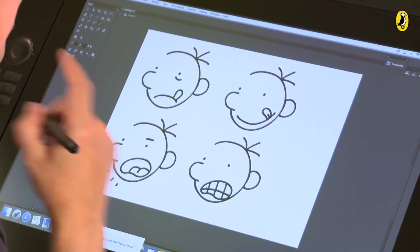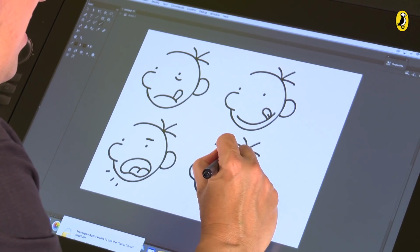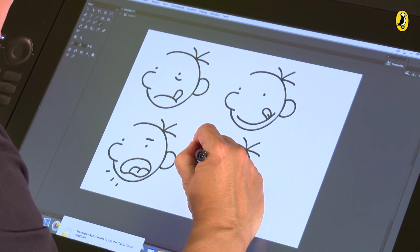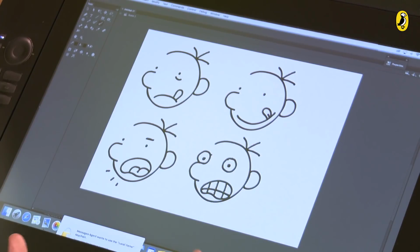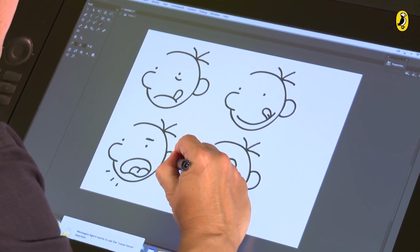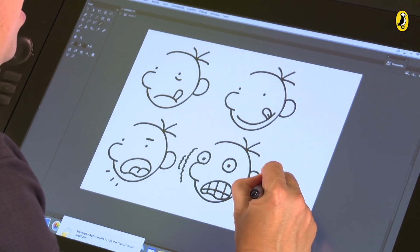And down here, I'm not sure what this expression is exactly, so I'm going to add big eyes, big eyeballs. And then big pupils. And I think here, Greg looks like he's scared. So if I draw these lines right here, now that really sells it. Now you really know that Greg is scared. So you can see, you just add a few lines to these characters or subtract a few lines and the character looks really, really different.